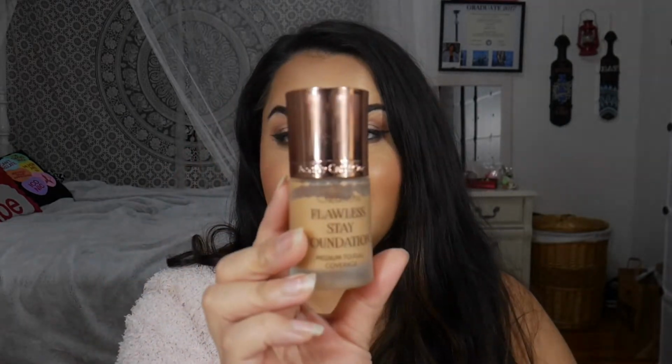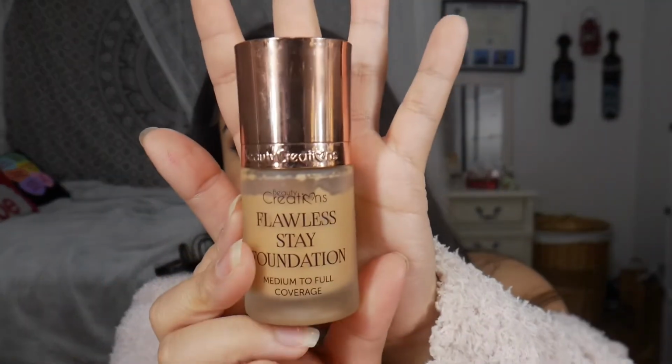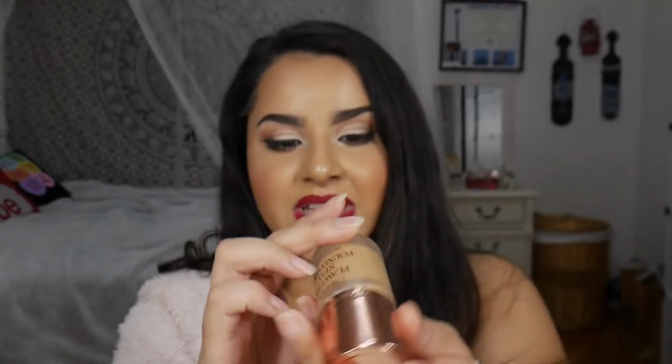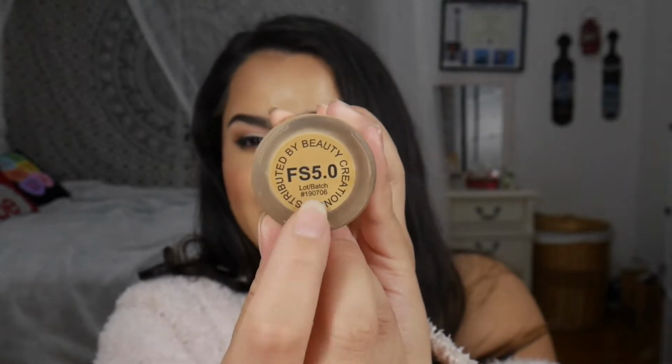The next foundation is the Beauty Creation Flawless Stay foundation. This is the component. I have the shade FS 5.0, and this foundation is actually pretty good. It's reminiscent to one of my favorite foundations, but it's more expensive, and it's not a bad foundation at all. It wears great, it's full coverage, and I can't say any bad things about it, so don't worry y'all. I have my declutter foundations in a pile in itself, so we will get to them eventually.